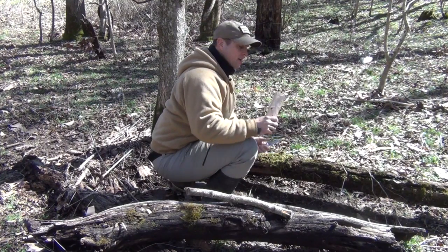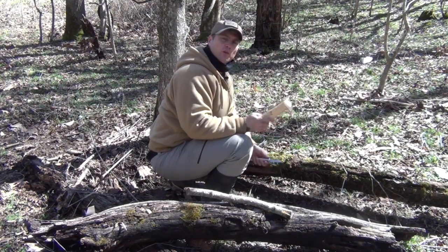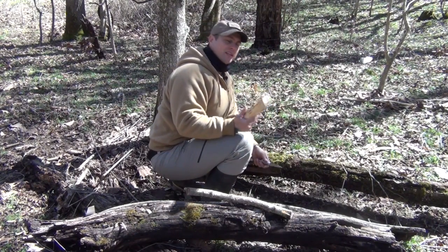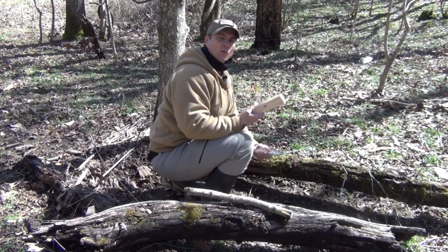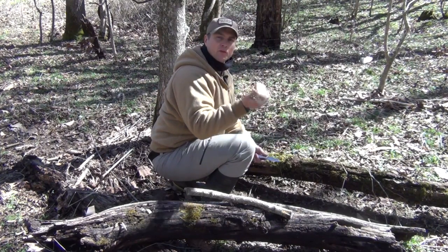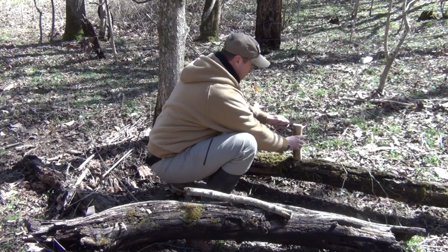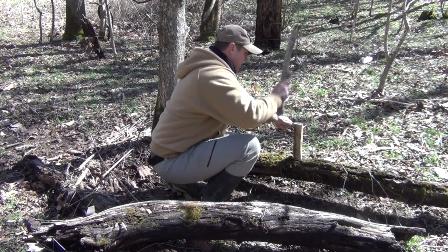Fortunately, cedar is a very soft wood, and for those of you who are purists, I keep calling it cedar, but this is actually a common juniper, but we call it cedar in this part of the country. Most people know what I'm talking about. It's got that red heart, a beautiful aroma to it, very aromatic. Now let's see if we can split this piece here.